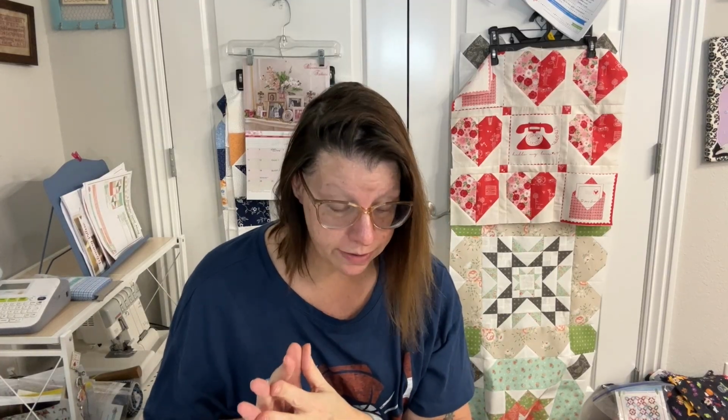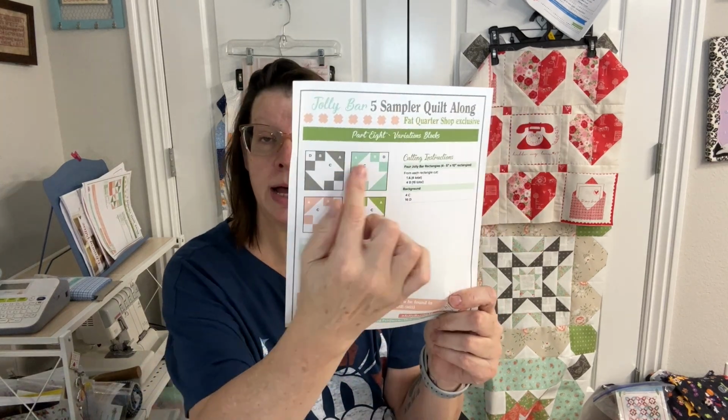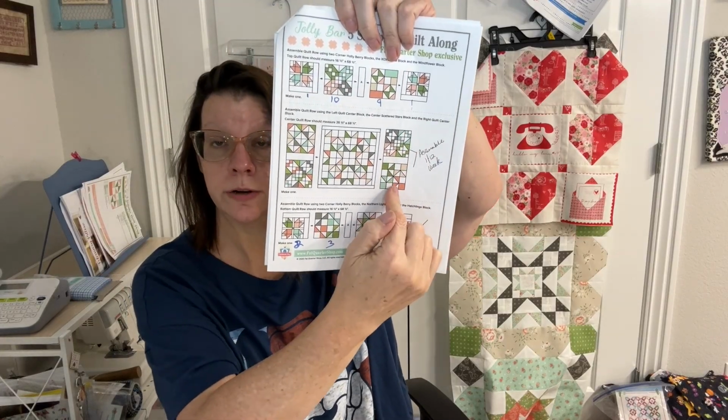Okay. Then Jolly Bar 5, week 8, I want to cut out and sew. I have to do this block and it all goes together. And this will be this section right here. So that's on tap for this week to finish that.